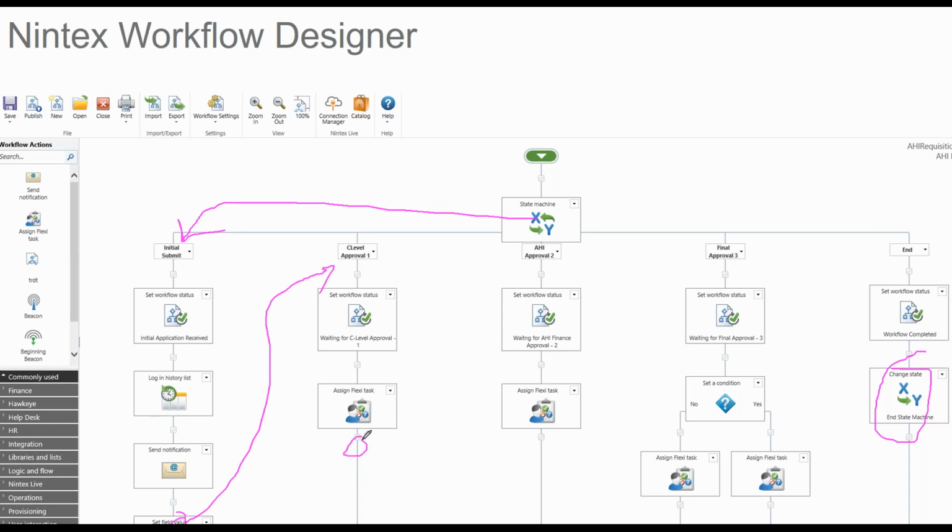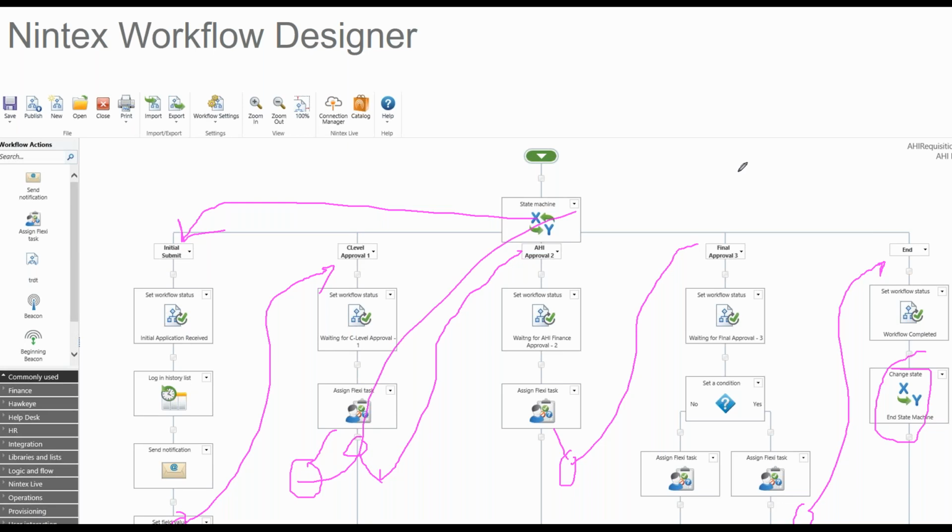And at the bottom here, depending on approval or rejection, if it's approved on this task, we're going to go to this level. If this one's approved, we'll go to this level. And at the bottom, if these are approved, we'll go to the end. So there's a change state that's sitting at the bottom of every one of these that you're not seeing. But basically, let's say if the C-level approval is rejected, and the next state would be, say, jump to end. We would not jump to the next state.